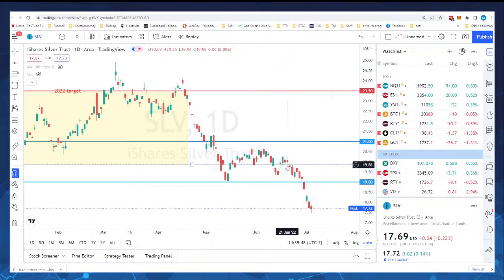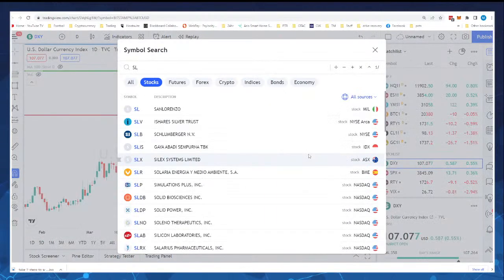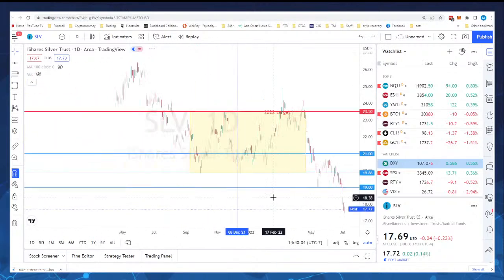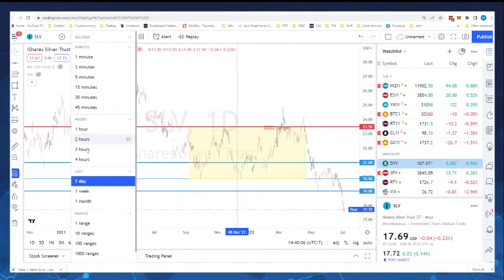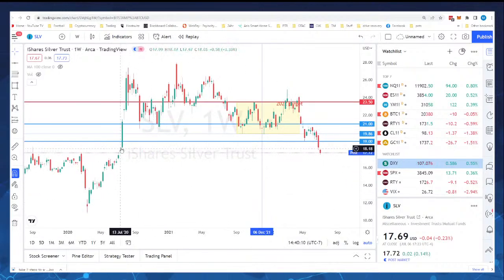I think that commodities have tanked, especially metals have tanked quite a bit. But remember that the dollar has been absolutely soaring. So this is putting more and more pressure on silver and gold and all the other commodities we looked at the other day. So that play for me was very simple. That was not based off of a supply and demand situation. Let me just zoom out here. All right, and you notice there really isn't any strong supply or demand zone here on silver.